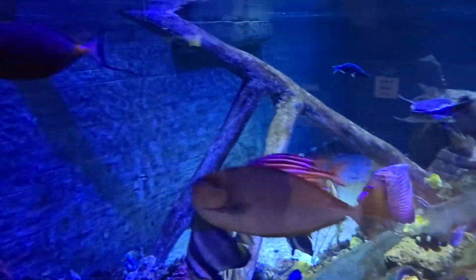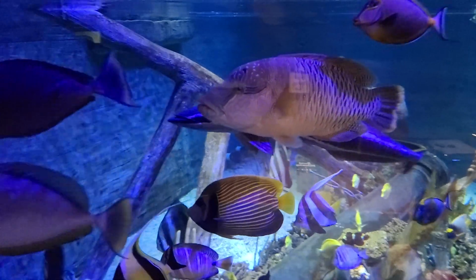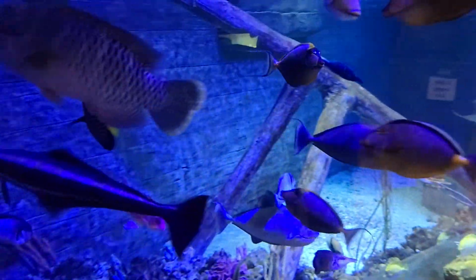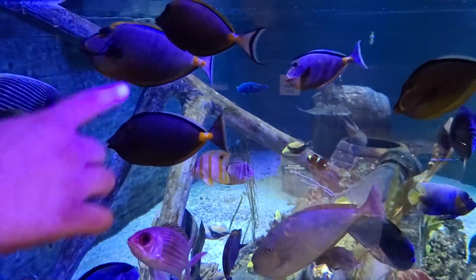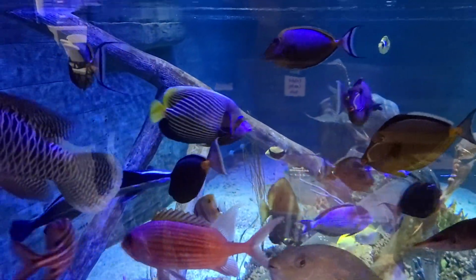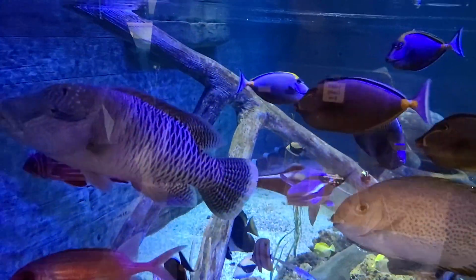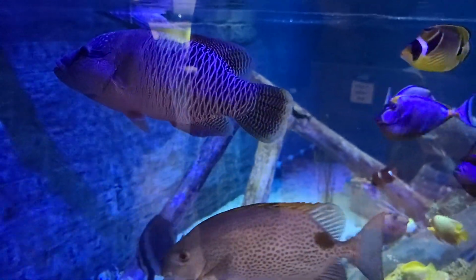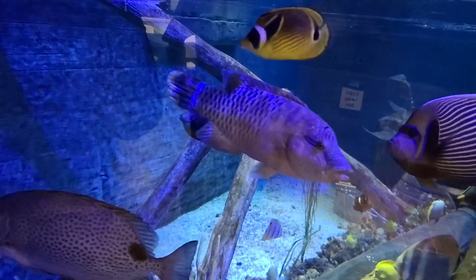Awesome. Now look at that response. You can see we've got the Flame Angel, the Tangs, we've got our friend the Remora, a bunch of different types of angels. We've got some more Tangs over here. Remember, they're also called surgeonfish because they have those spines on their back, right? And they're gonna use those spines as a form of self-defense.